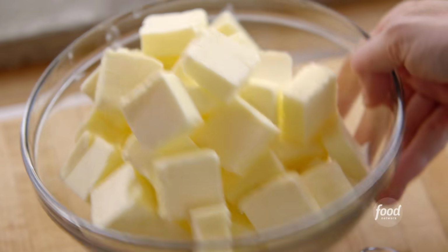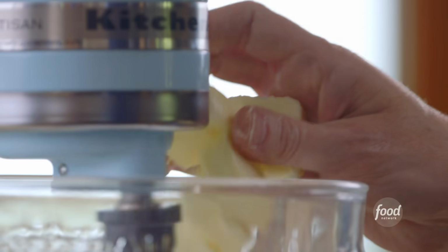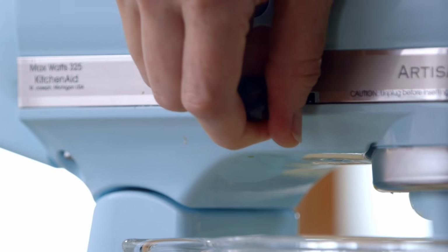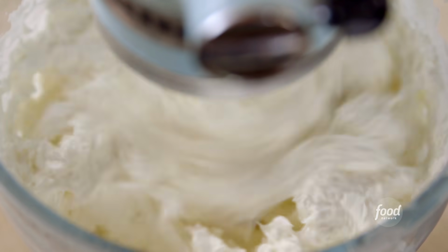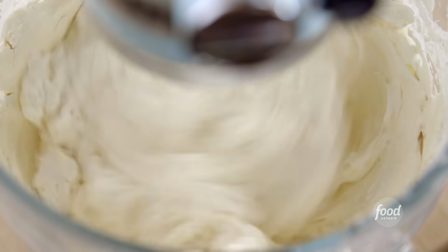Now, with the speed on medium-low, I'll add unsalted room temperature butter, cut into pieces a bit at a time, beating well in between. Then turn up the speed to high to get it just right. The last thing to add is the vanilla, just a teaspoon. And then I need to let this mix for another 5 minutes. I cannot imagine whipping this by hand. Boy, am I glad we live in the modern age.